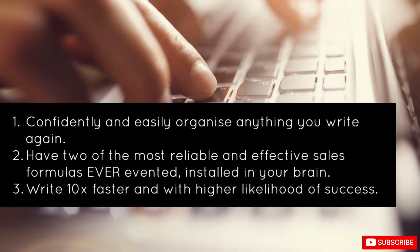But here's the thing. Successful copywriters don't try and reinvent the wheel every time. They use tried and trusted, scientifically proven formulas to write their copy. So by the end of this lecture, you're going to be able to confidently and easily organise anything you write again. You're going to have 2 of the most reliable and effective sales formulas ever invented installed in your brain, and you're going to be able to write 10 times faster and with higher likelihood of success. So let's dig in.